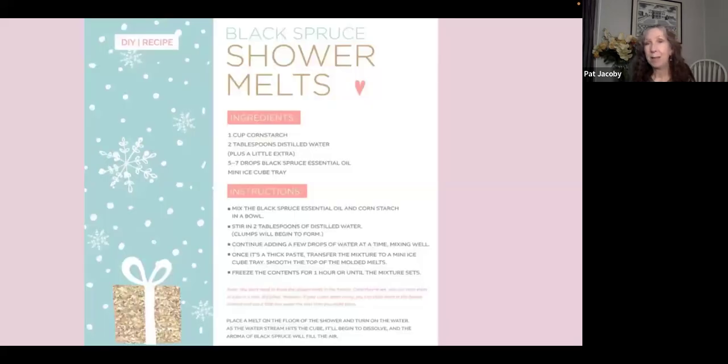Shower melts. Well, we can take cornstarch, a little bit of water, and our essential oil, and put them together, mix them together really good. You might need to add a little more water, put them into a silicone little ice cube tray type thing, put that in the freezer. They'll harden up nicely, and you'll be able to throw them in your shower.